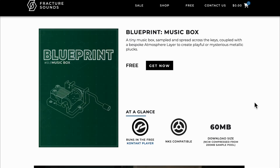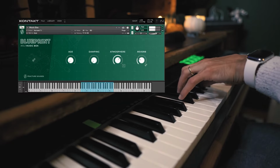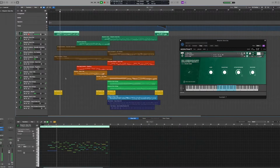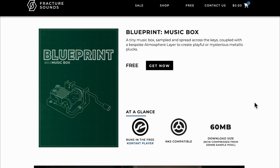Fractured Sounds launched a new one in their Blueprint series, Music Box. Now, this does run in the free Contact player, is NKS compatible, and I'm just loving what Fractured Sounds is doing with this Blueprint freebie series.